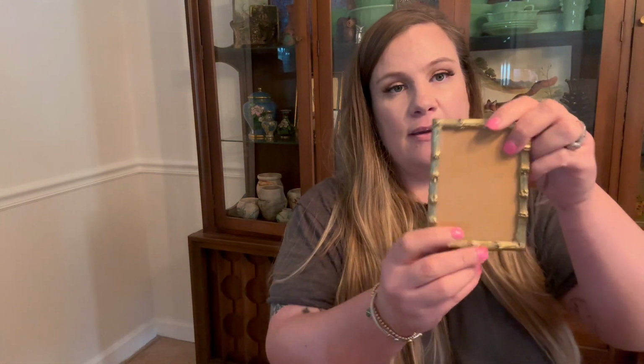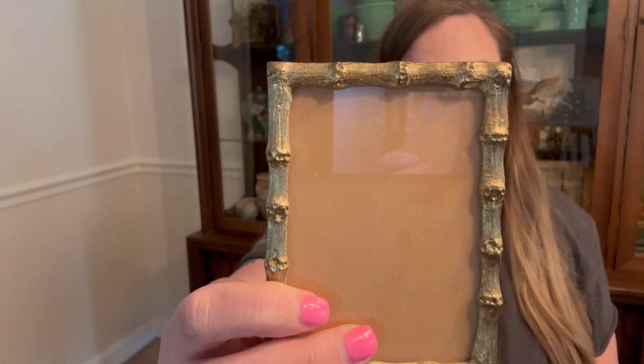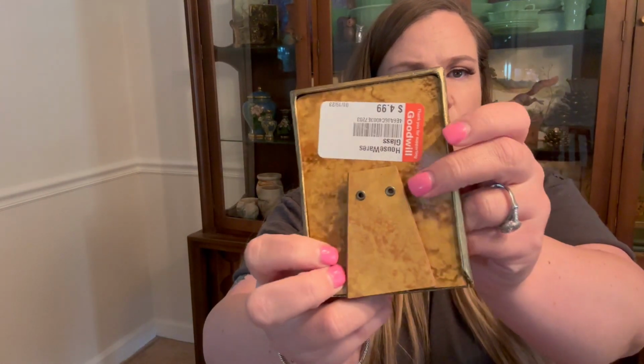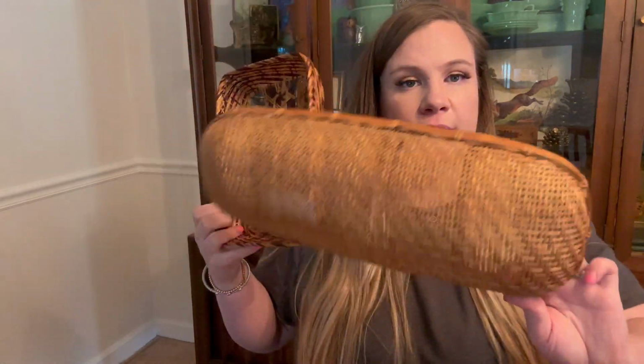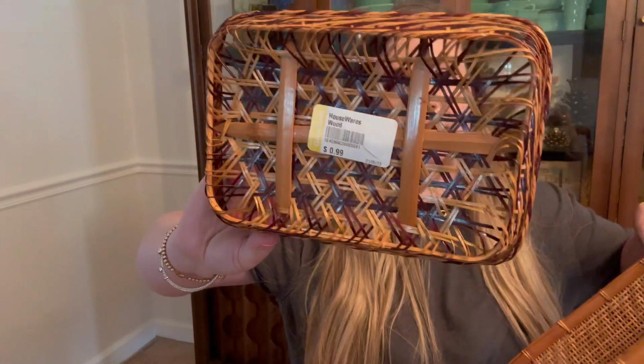I got this little brass bamboo picture frame, which is really cool, with a kind of faux burl wood back. This was $4.99, but I get 20% off at Goodwill, so less the 20%. And then I got a couple of little baskets. I've been picking these up lately when I find them.